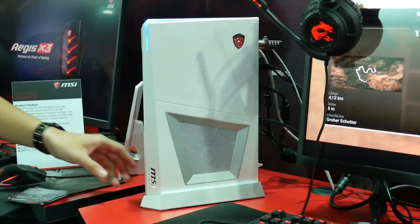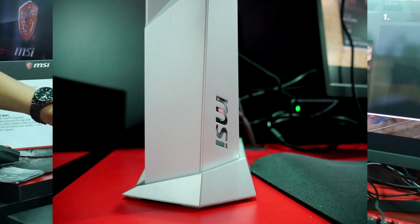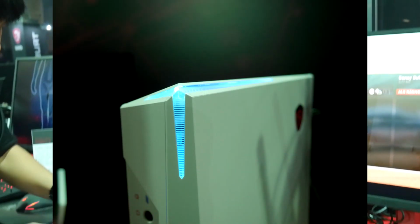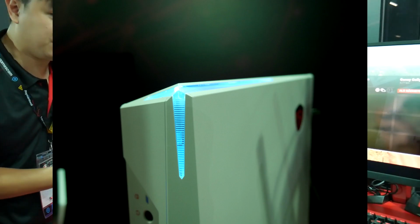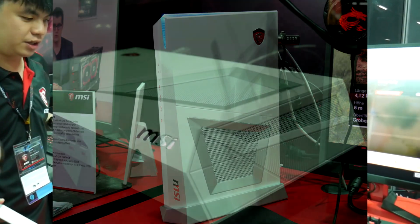There's also a black version of it. There'll be some pictures that'll be popping up that give you all a little bit more close-up detail. It can sit vertical or horizontal. This thing comes packed with an i7 7700, all the same type of features that you would expect in an MSI motherboard. Again, I'll have a spec sheet.